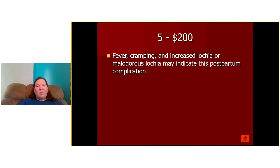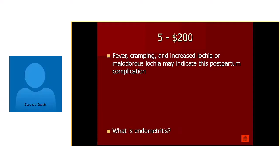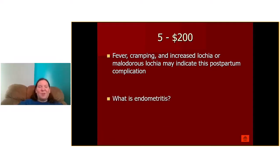Fever, cramping, and increased lochia or malodorous lochia may indicate what postpartum infection? What is the actual name? Is it endometritis? You got it. Endometritis, which is a uterine infection. So all these symptoms may point to she has an infection of the uterus. That is a problem.